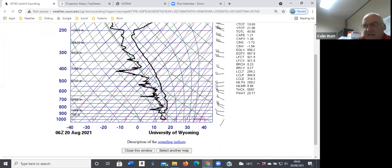Different models show different amounts of spread out, but I think it will be there. No two ways about it. Good air under here, really. So yeah, when the sun does get to the ground, it will be quite soarable.